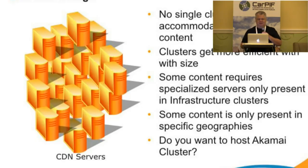Some content has specialized requirements. For example, there are some customers that don't want us to serve their traffic from clusters outside of the US for copyright or whatever other reasons they're concerned about. Some content is only present on particular infrastructure clusters due to particular measurement requirements of that traffic.